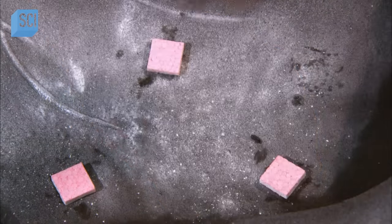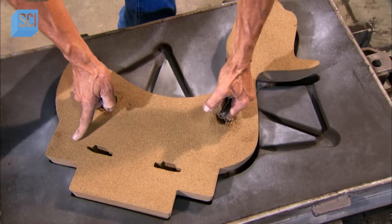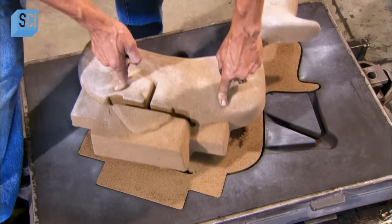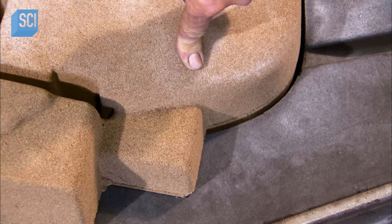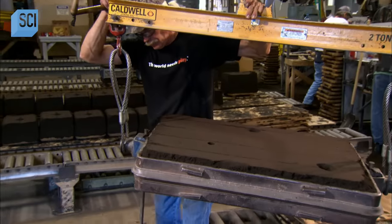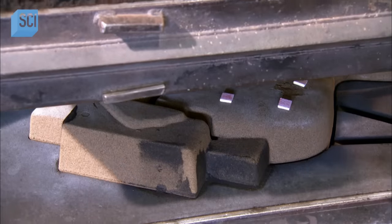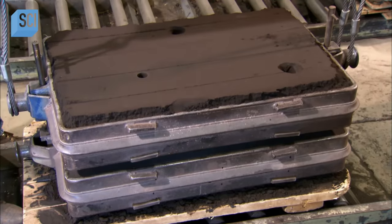Workers now position several 6 mm thick foam spacers in the cavity and place half of the core on top of them. The spacers elevate the core, creating a 6 mm cavity between core and mold. The other half of the core goes on top. After placing spacers on top of that to create a 6 mm gap on this side as well, they carefully lower the other half of the sand mold. Now they're ready to cast the duck.